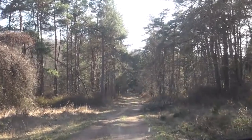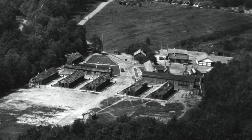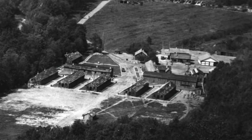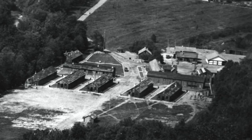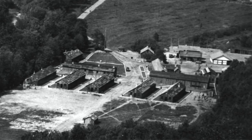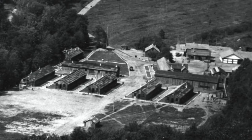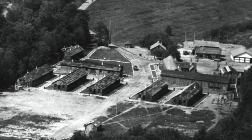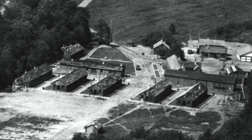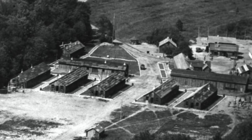And when you look in the pictures of the camp, you'll see the line of barracks buildings, so that kind of gives you some bearings as to where you're at when you're out here. A lot of the times the CCC camps would plant a row of trees where their barracks buildings and where their camp was, so that in later years they could identify where they had been located.